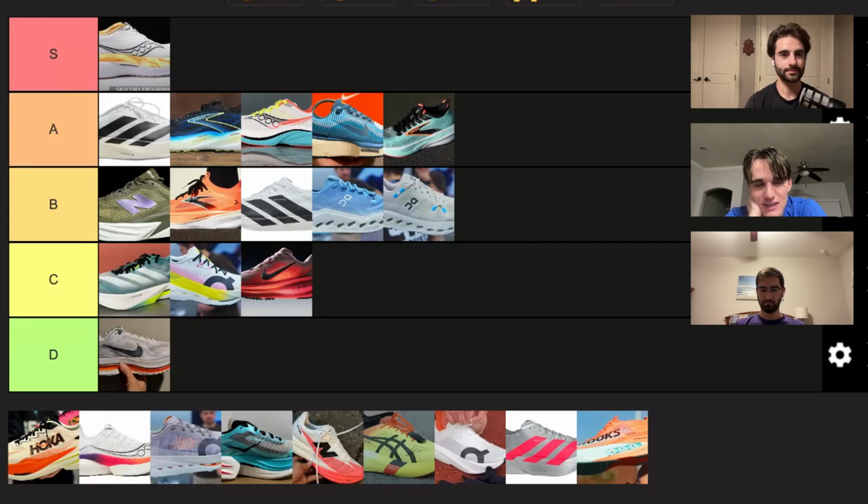And like DJ said, because of its high stack height and the potential versatility of this foam for longer stuff, I think it could probably be kind of a plated Super Blast, probably softer, definitely do it all. So a direct comparison would be hard.